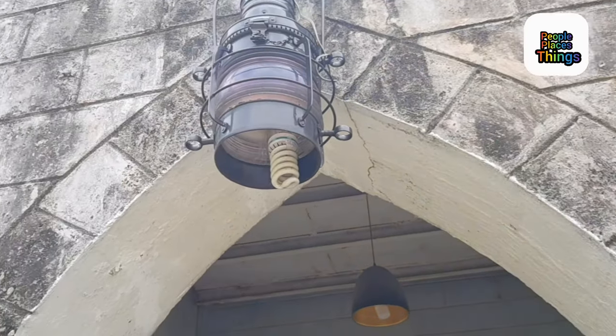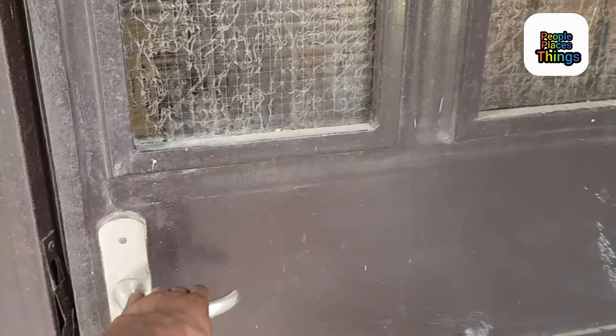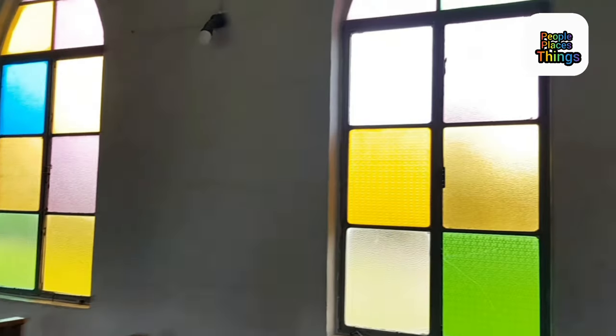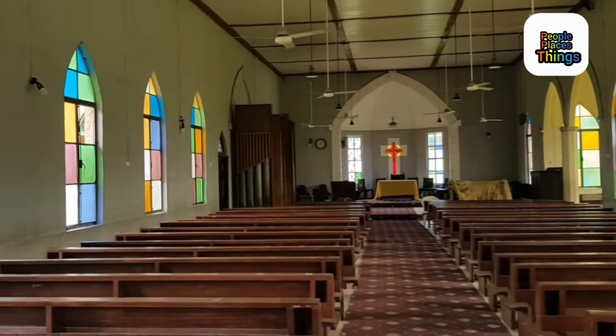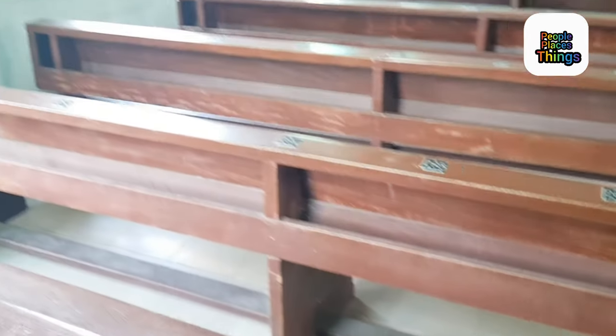Still looking okay here. The lamps were still intact, even though the bulbs were replaced. Just viewing, and then finally I got permission, as I told you earlier on, and wow, it was an amazing time being inside this building. I kind of wonder what services were like in the early 19th century. It was amazing. See the windows, you see even the chairs, the original chairs that were built for this church are still inside, intact and strong. I think they were just repainted. You still see the identification number on it, still there.